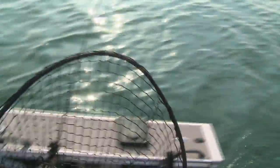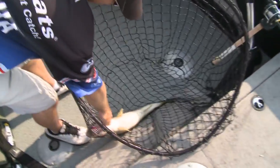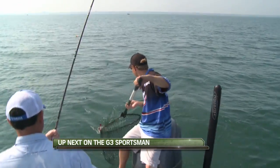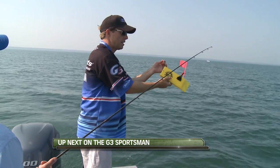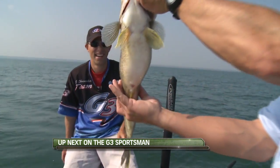Well, that's what we're looking for. That's a good one. That's what we're looking for. Yeah, that one's pretty nice right there, Jonathan. There's one. Look at this humpback sucker. Look at this thing. You need to leave a little bit of space in between so the flat can still go down. Yeah? Look at the belly on that thing. You don't think they're not feeding?